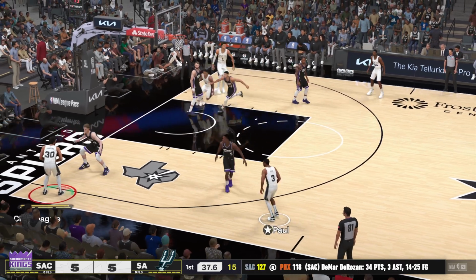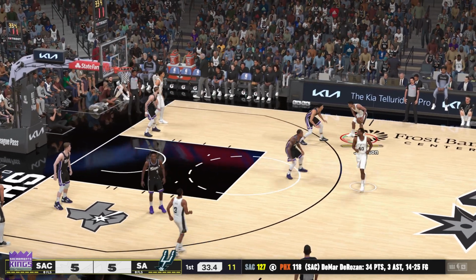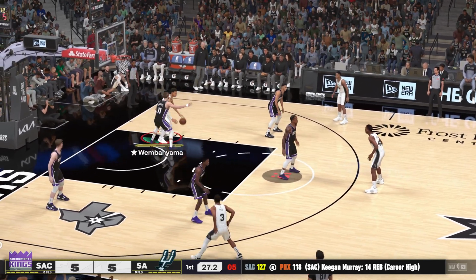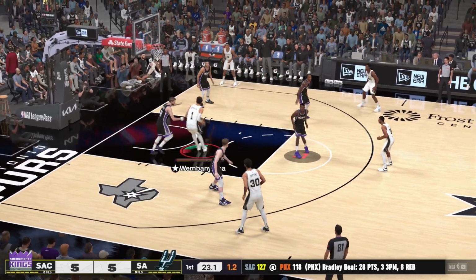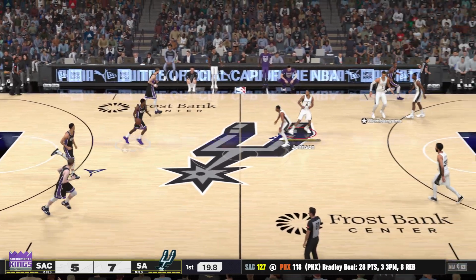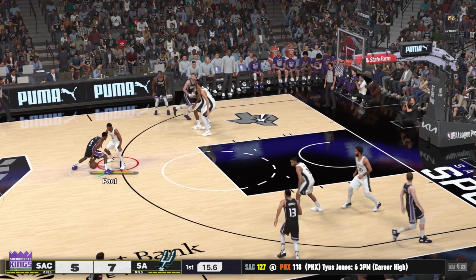Pass to Champagnie. Back to Paul. Outside Johnson. Wembanyama down low. He's guarded by Sabonis. With the floater. And Wembanyama lays it up and in. There were questions about Wembanyama's strength coming into the league. No problem with the contact here.